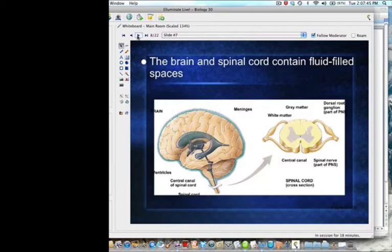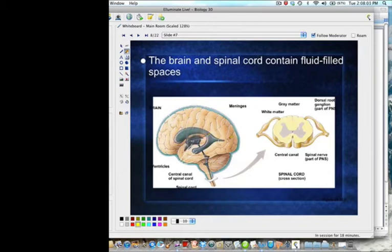Okay, now the brain and spinal cord contain fluid-filled spaces. So here we have a picture of the brain, and you will need to be able to label diagrams or interpret information pertaining to diagrams. So here we have your spinal cord down here, and then you have these spaces known as ventricles in the brain where you have fluid.